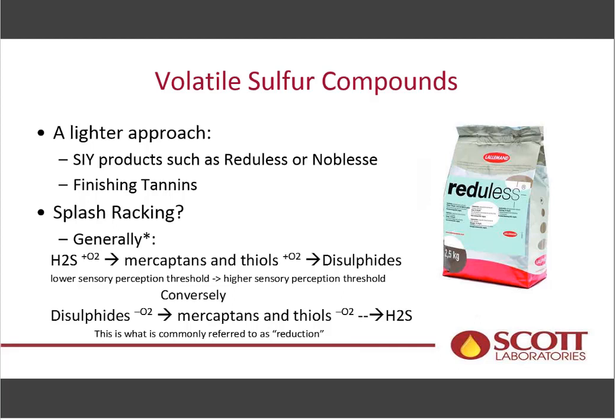And people say, well, no, splash racking works. Well, I would say that it generally does for a while, and then through the aging process, the wine becomes what they call reduced, and it loses those electrons. The dissolved oxygen goes down. The perception comes back of the volatile sulfur compounds.